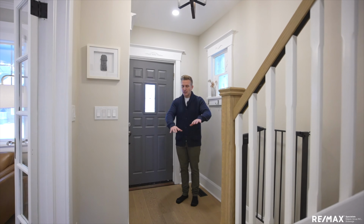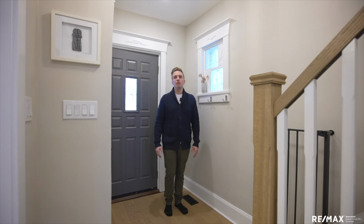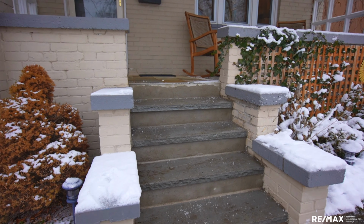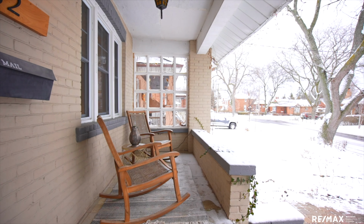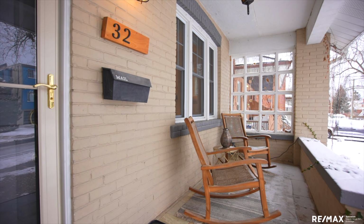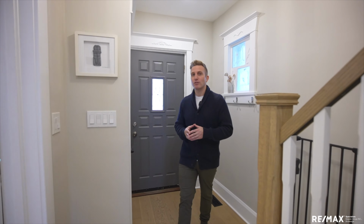And of course, you've got tons of room out here for the hooks, for the boots, and all that stuff when you come right inside. Not to mention that massive front porch for bikes and strollers and all those family-friendly items we're going to need. Not to mention sitting out there to have a glass of wine, watching those kids play road hockey. Gotta love it. That's the foyer. Let's keep moving and show you a little bit more of this house.